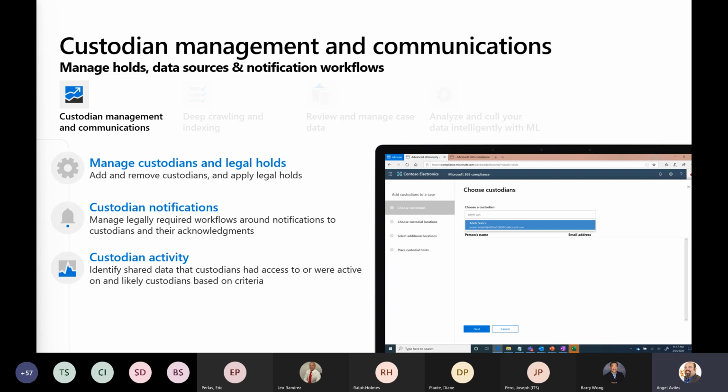So you can have a workflow that, when a case is created, makes sure it's going through the proper checks and people are acknowledging as they go through the discovery case. And then you could see the activity. So you can see who's accessing it, who's actively looking at the data, to make sure that, again, there's proper access and proper management of those users who are looking at that data.